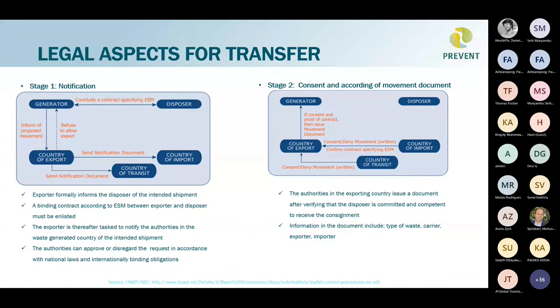The generator will inform the government of the country that wants to export that they want to do a movement. The country will inform the country of import that there is a movement going, and there are also notifications to be sent to the country of transit. Those government authorities will refuse or allow the export. If there is consent or denial, they will inform the generator. Let's imagine it has been approved.